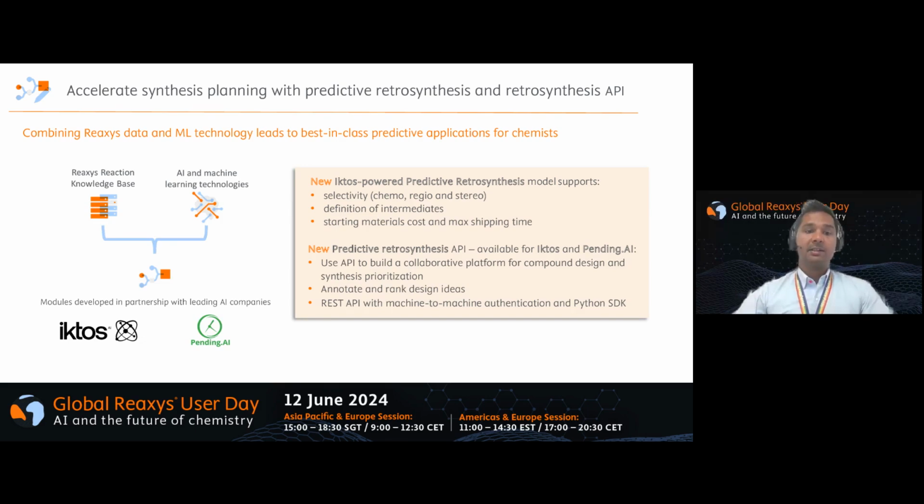This is in addition to our current module co-developed with Pending AI, as we are committed to serving our customers with industry-leading predictive algorithms trained on Reaxys's high-quality data. Now, you can choose between these two modules based on the best fit for your research needs.